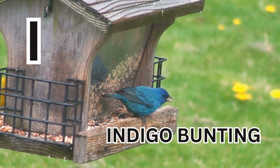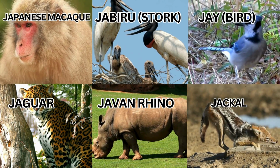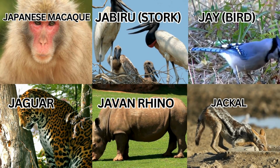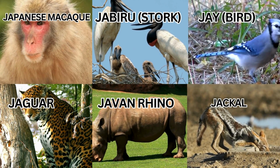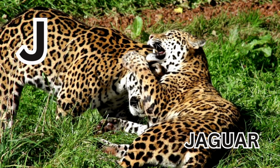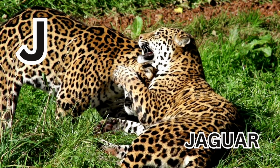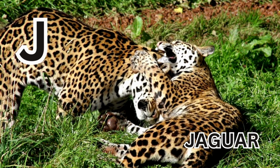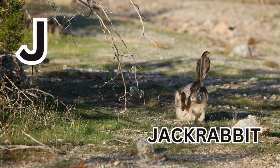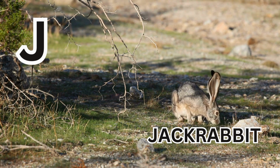Indigo bunting. Welcome to our colorful journey through the animal kingdom, where we meet 10 adorable baby animals with alphabet J. J is for jaguar. Jaguar. J is for jackrabbit. Jackrabbit.